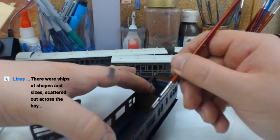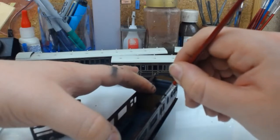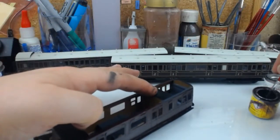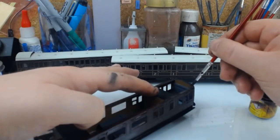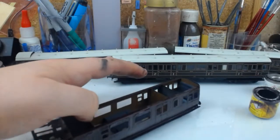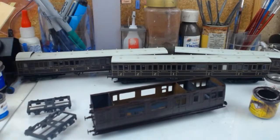The new workbench is ready. The new shelves are ready. They just need bolting into place. So it should not take me too long.